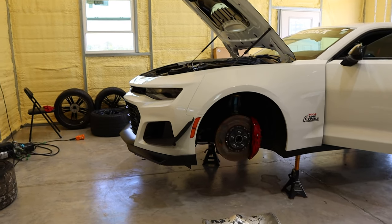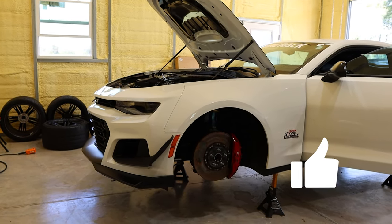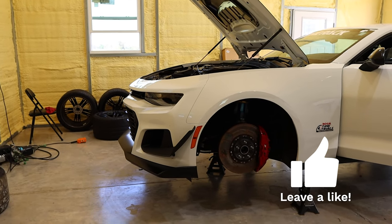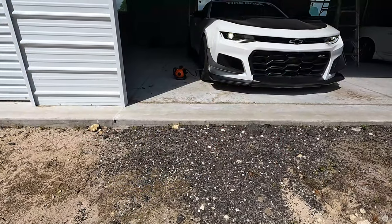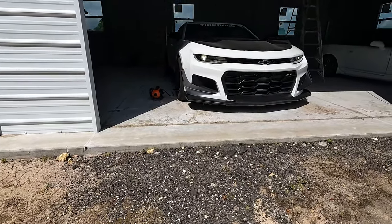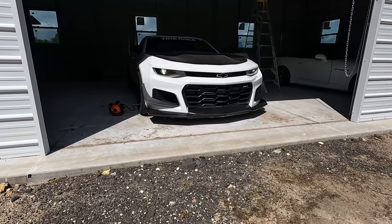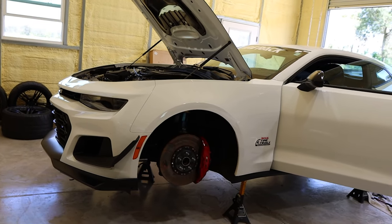First bought this Camaro ZL1 1LE, I told you guys I was going to change up the wheels and tires, and I was going to test my theory that the suspension really isn't the problem. The reason it's so stiff is because of the tires. Now, it has been quite a while since I've said that, and I do appreciate each and every one of you guys. If you're still following, let me know in the comments, the OG followers.